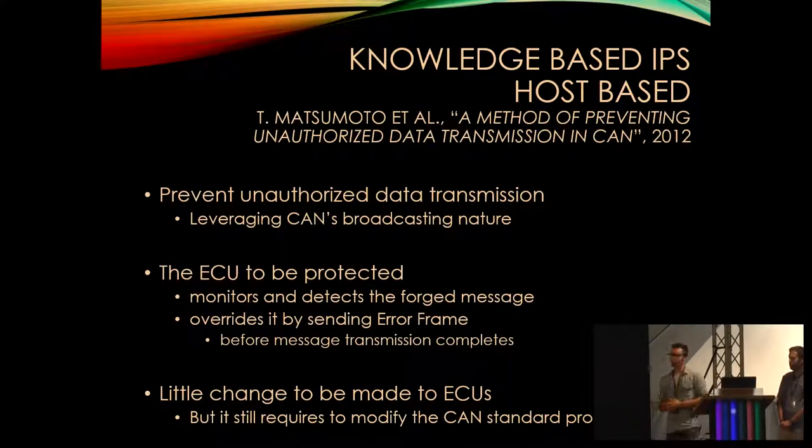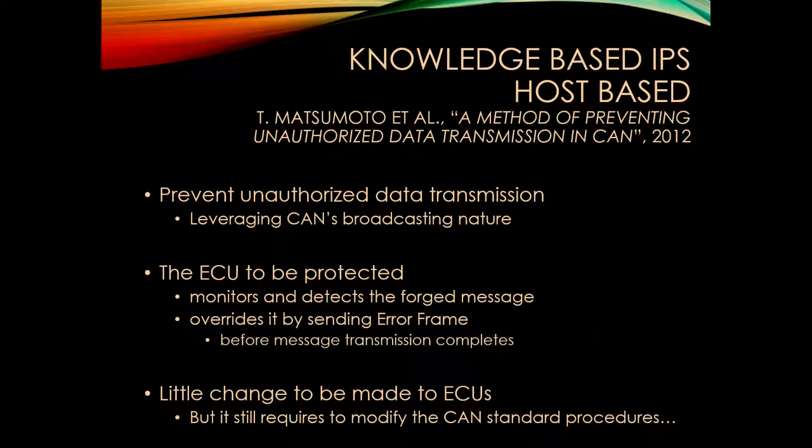So in the literature, we have seen a proposal for such a system. Matsumoto and his team proposed a way to prevent the transmission of unauthorized data. So here, as you can see, the fact that they are also capable of prevent, so this is where we call it intrusion prevention system, to go back to the introduction on IDS.